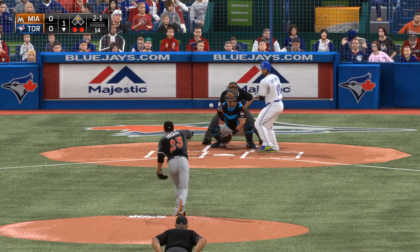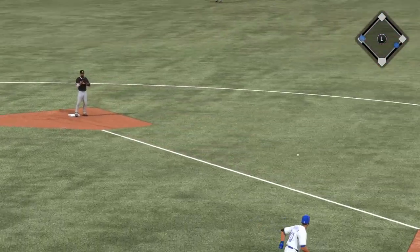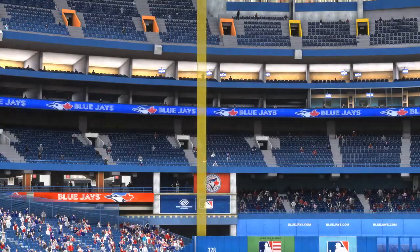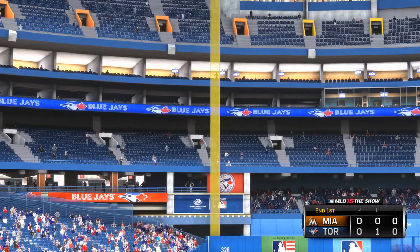Here's the 2-1 pitch. Now a swing and a hard hit ball to short. And nothing will come of the 2-out double as the inning is over. Danger averted following the 2-out double. We're back with more on this Monday night after this.